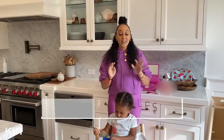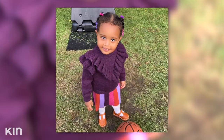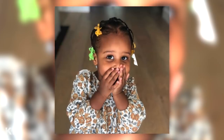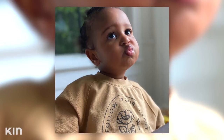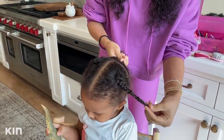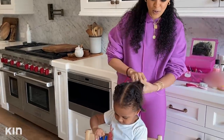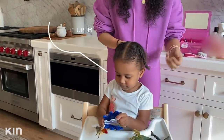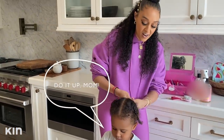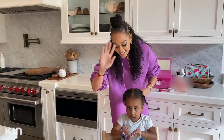Okay, you guys, so another thing that I have been doing during quarantine is just trying out all of these new cool styles on Cairo. Cairo's hair has grown out a lot. And what I do before she goes to bed is I'll put them in braids just like this. So when it's time for me to do her hair, the part's already there and her hair is not tangled at all. Cairo, do you wanna say hi? Hi.